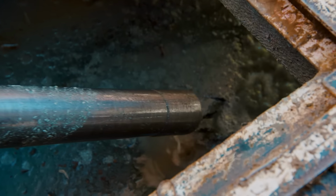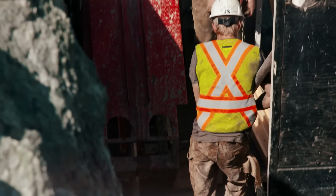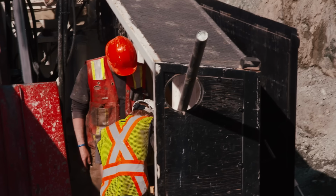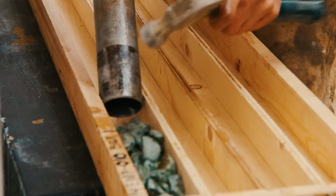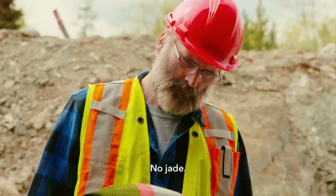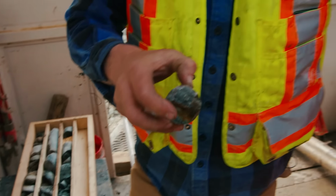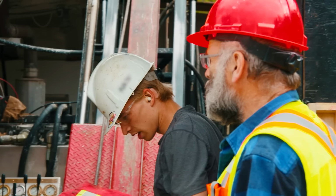Bring it up. The drillers bring up core samples 10 feet at a time. If they're jade, they'll come out in solid green cylinders with no fractures. But if the cores are gray and crumbly, they're worthless. No jade. It can be quite aggravating because it can be hard to find. We'll get there. Be farther down. But you got to go on your gut feeling when you're going after it.